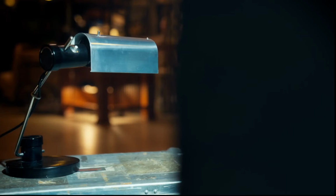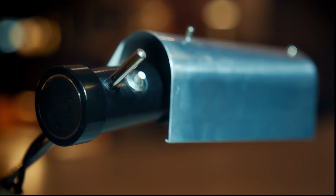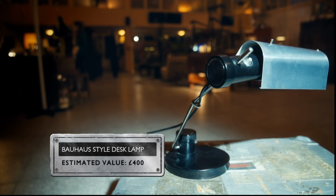This 1950s desk lamp was designed by Oskar Immerschied in the East German town of Dessau, where the Bauhaus school was based between 1925 and 1930. It could be worth around £400.